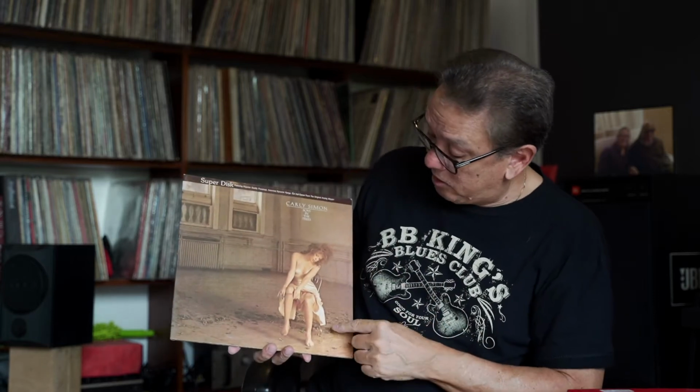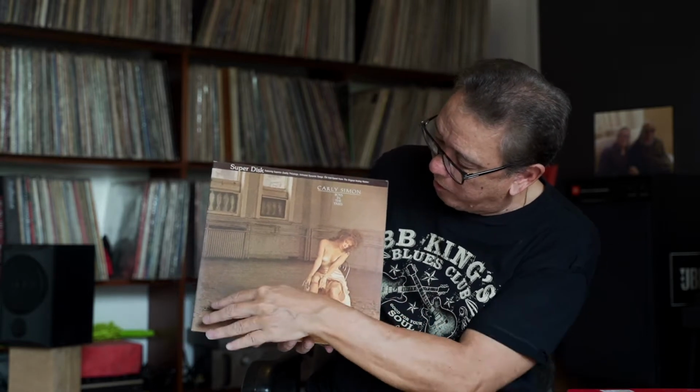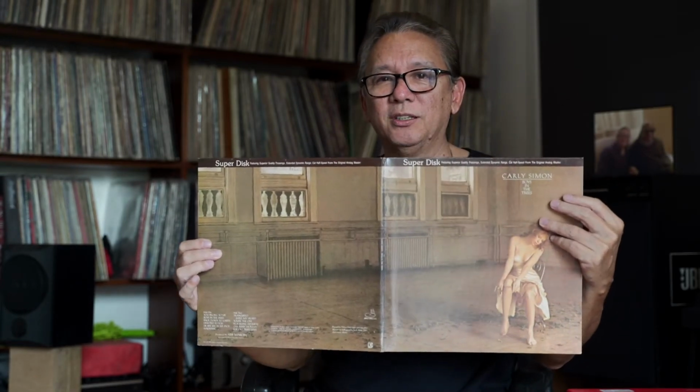Okay, this is likewise a very interesting cover. This is Carly Simon's Boys in the Trees, and if you look at it, it looks like an old room, an old house with litter, with leaves, and wow, look at it. That's gorgeous, isn't it? So nice. Carly Simon. Okay.